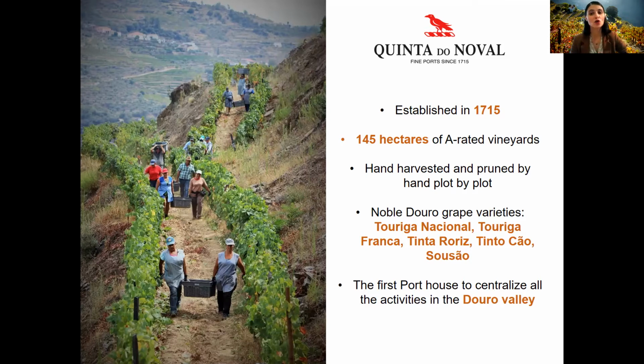We work also with several grape varieties. We use Portuguese grape varieties only for port. And port is always a blend. So in your bottle of port, you often have between 5 and 10 different grape varieties, grapes like Touriga Nacional, which is probably the most famous.